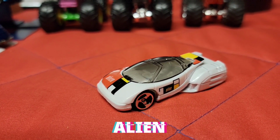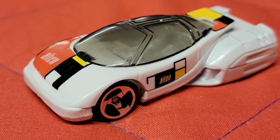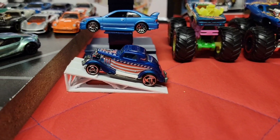This is the Alien, weighing in at 56 grams. Now, this is a full metal cast, and it does have the 3-spoke wheels on it, but let's see how fast it can go and see if we can break past the gatekeeper.